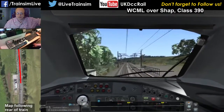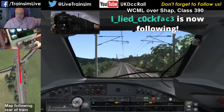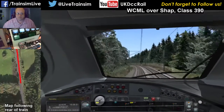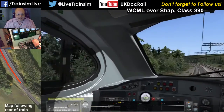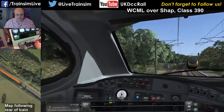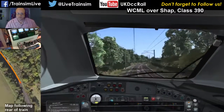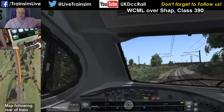That's not going to do it. Oh, come on, camera. Behave yourself. Now we're speeding. At least we're getting some time back. 85 limit now. Still need to fix this camera.